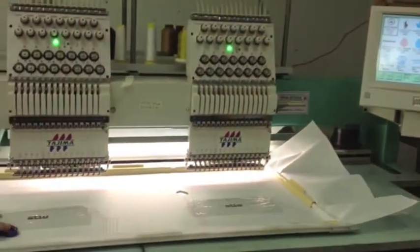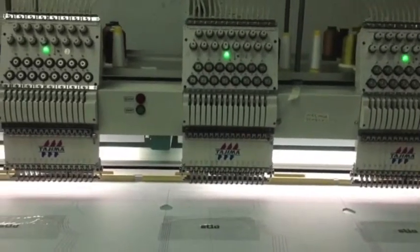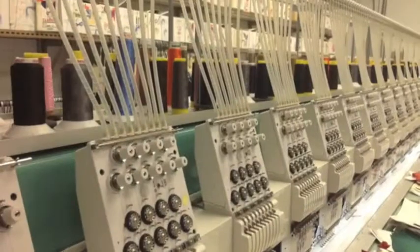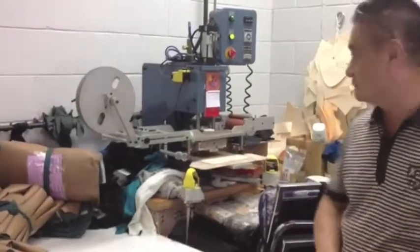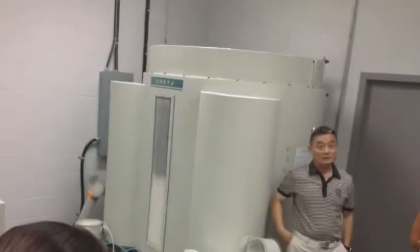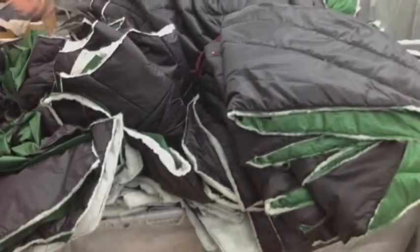Charles, the owner of Tomoda, decided to purchase his own embroidery machine. Originally, he had to outsource this job, but by purchasing his own machine, he ends up saving money. It is a very incredible machine. Here is Charles showing us the heat transfer machine used to transfer labels to the back of garments. Tomoda specializes in outerwear, so of course they have a machine that fills jackets with feathers.